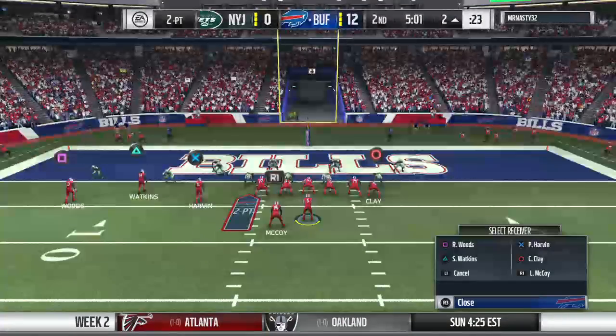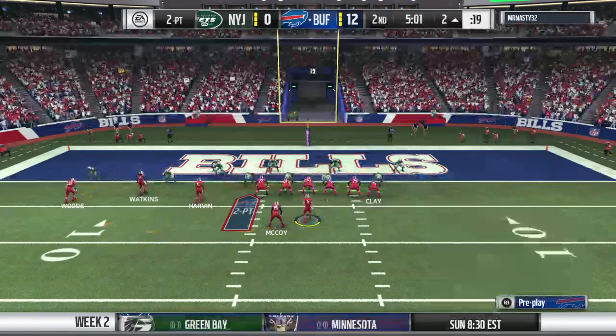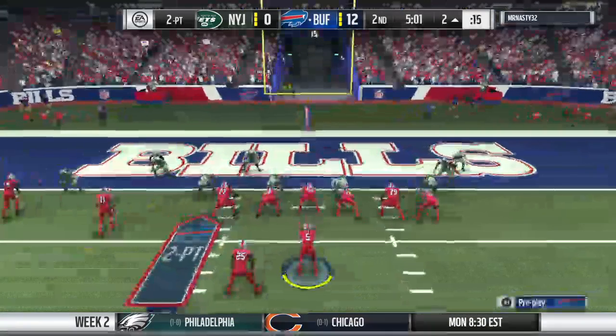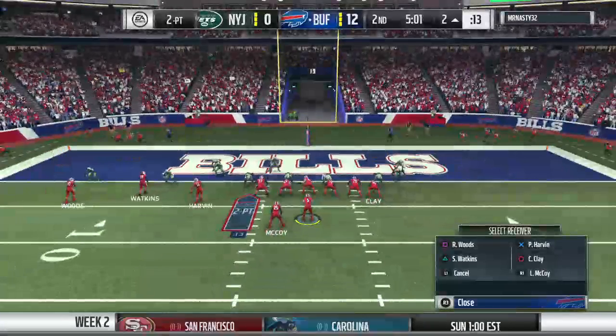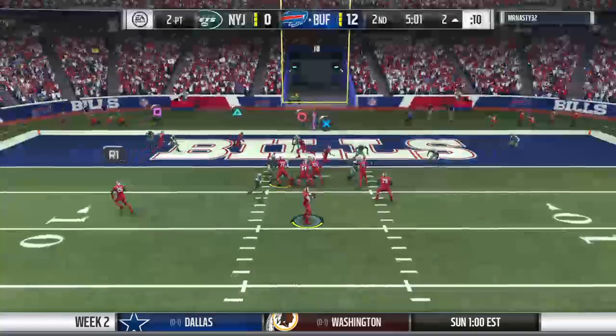Ohio! Ohio! Flex round! Flex round! Grand 38! Ohio! Ohio! Flex round! Flex round!